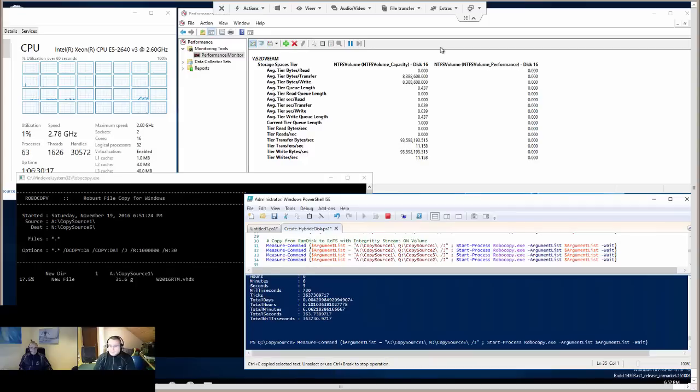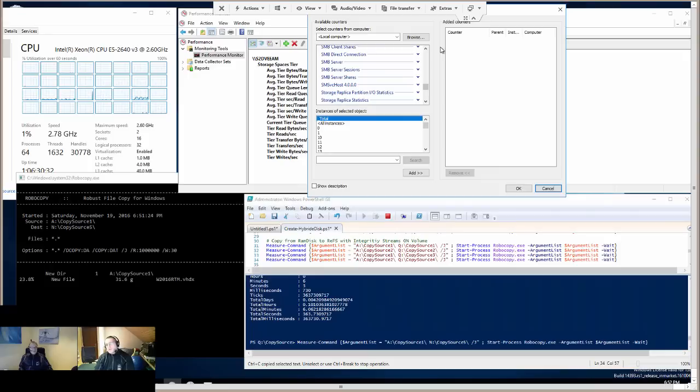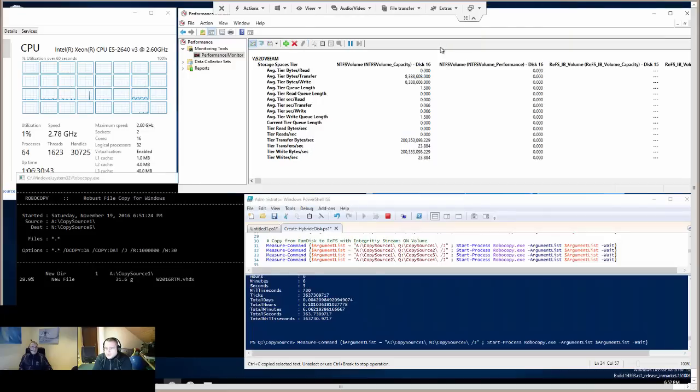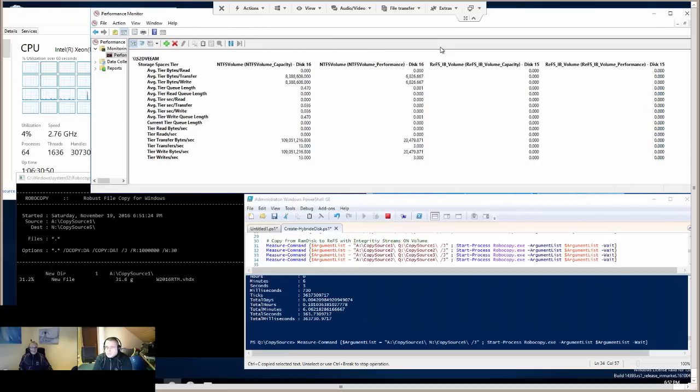So should we kick off another ReFS test? Yeah, with file integrity. Let's do that in parallel and let's add the counters, only to see if we have the online tiering going on. My bet is we will. So this is the one with file integrity. It's an IB thing, I assume. So we have to widen this a bit more, and let's do this one.